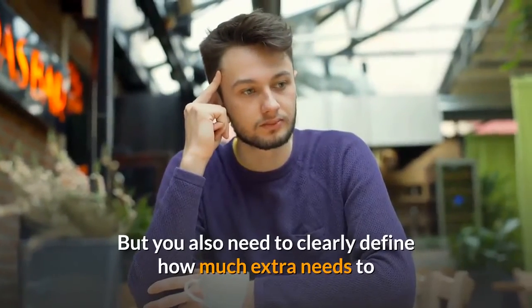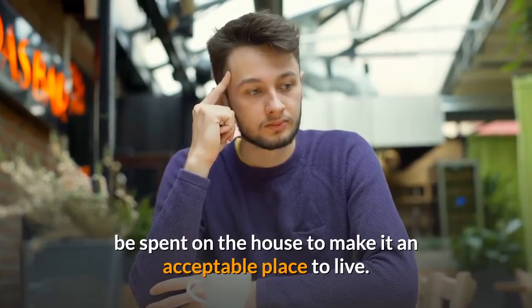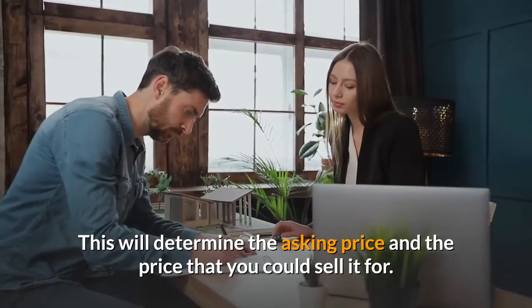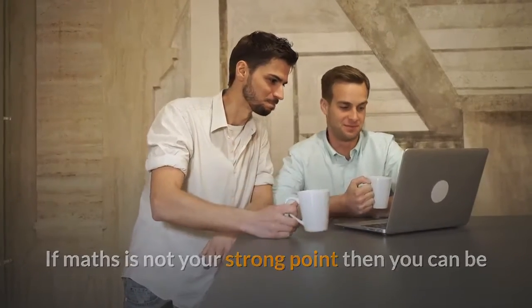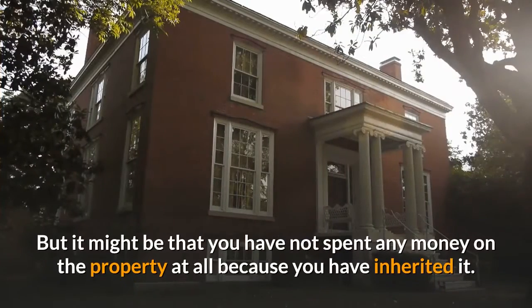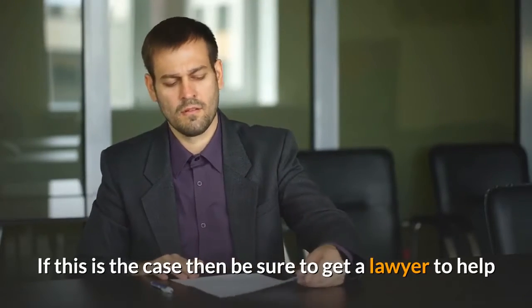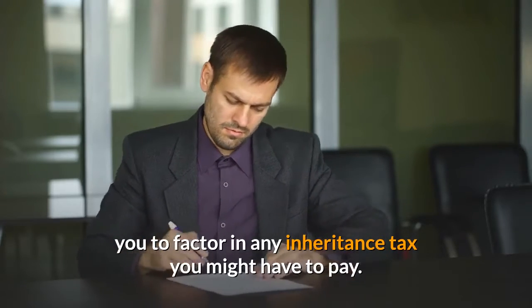But you also need to clearly define how much extra needs to be spent on the house to make it an acceptable place to live. This will determine the asking price and the price that you could sell it for. If maths is not your strong point, then be sure to ask a friend to help you add everything up. But it might be that you have not spent any money on the property at all because you have inherited it. If this is the case, then be sure to get a lawyer to help you to factor in any inheritance tax you might have to pay.